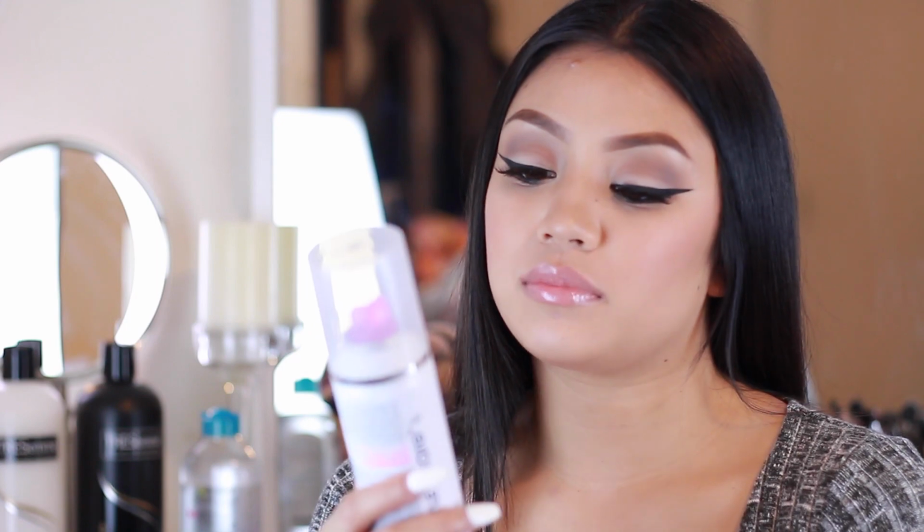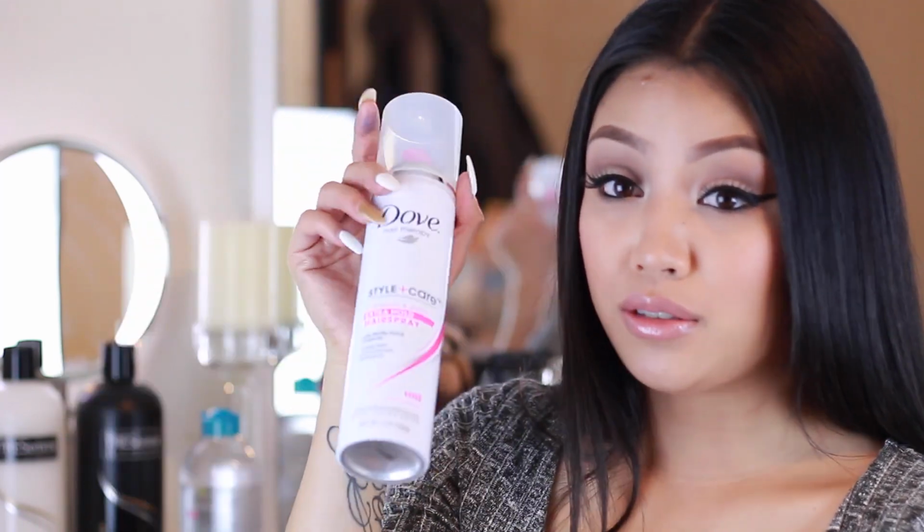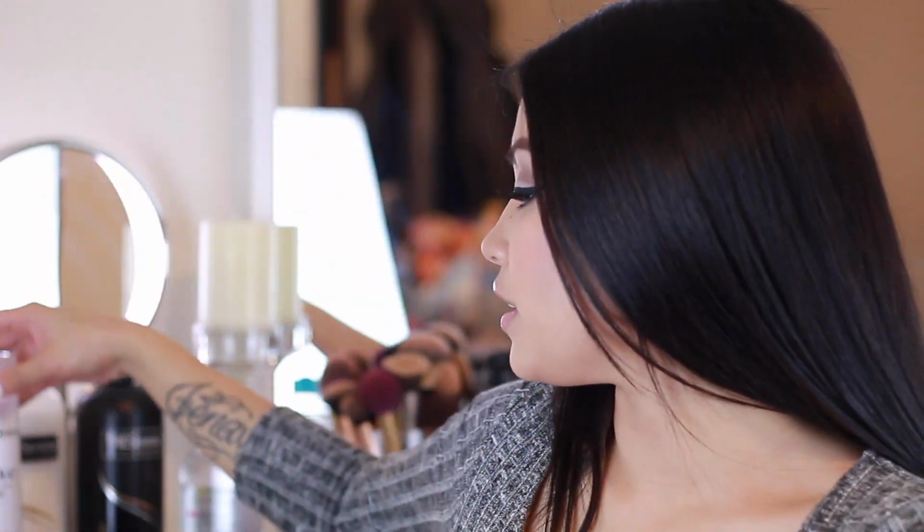And I needed a hairspray. I actually use this because I have a ton of baby hairs, but this is such a great hairspray. It's called Dove Hair Therapy Styling Care, and it says strength and shine, extra hold. It really does. I curled my mom's hair. I haven't even used it myself for curling my hair, so I don't know how it holds. But when I was doing my mom's hair, it was super shiny, super curly. It was doing amazing things. So I absolutely recommend this if you guys need a new hairspray.